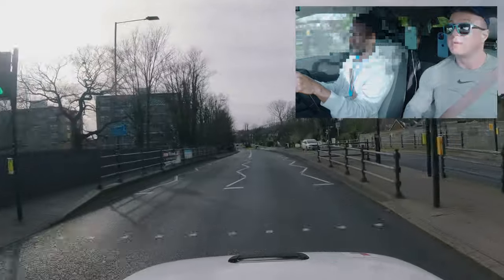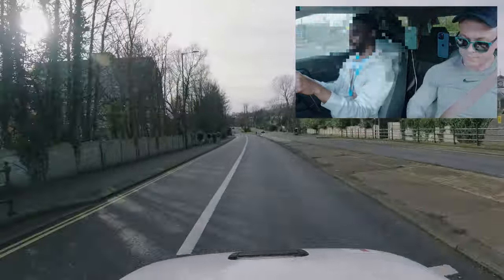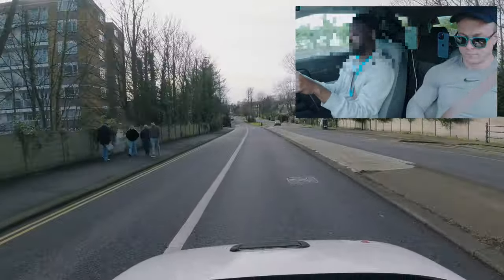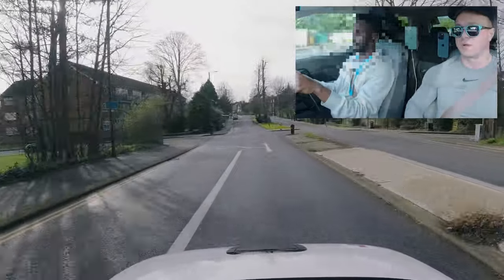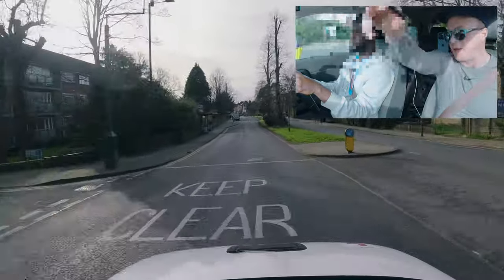Okay, you remember that road? Yeah. He told me to take him to Hudson. Oh yes. Okay. So we're on Headstone Lane. Hudson. Then you came back this way. Yeah.